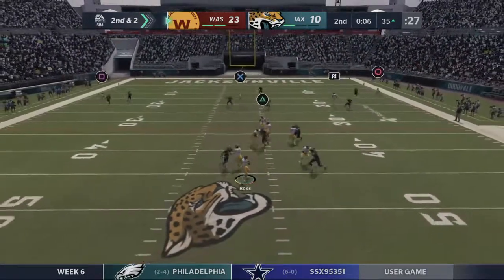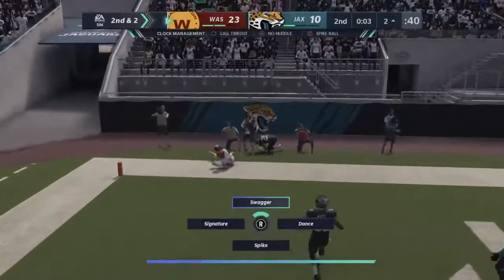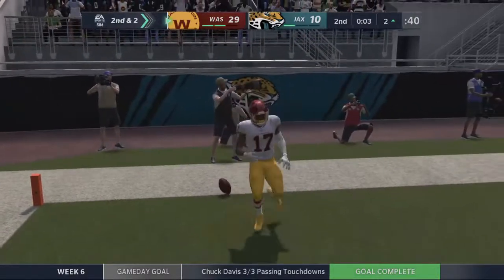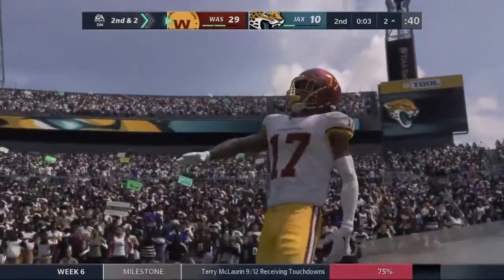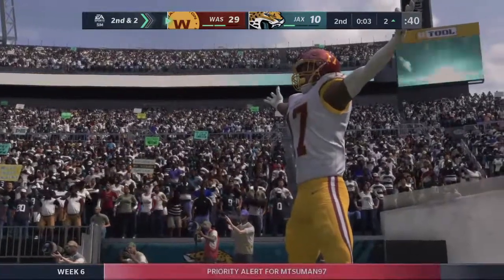From the gun, Ross slings this deep for McLaurin. Looking for McLaurin, and he's got him. Touchdown, Washington. Complete. Terry McLaurin in the final seconds of the first half. And Washington able to stretch that lead out even further. And just before the half ends, the prayer is answered.